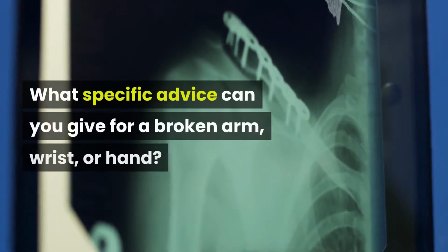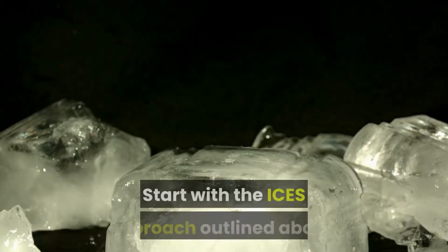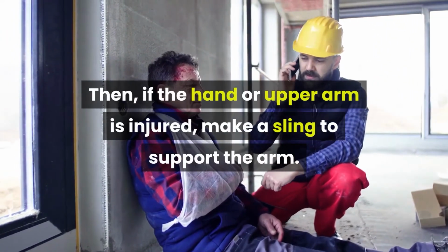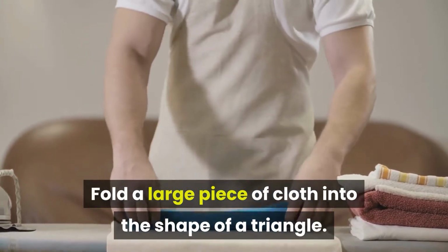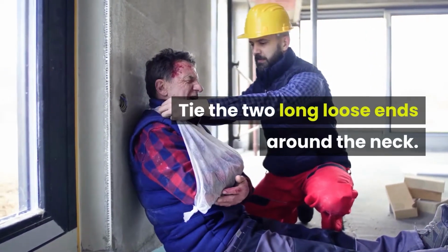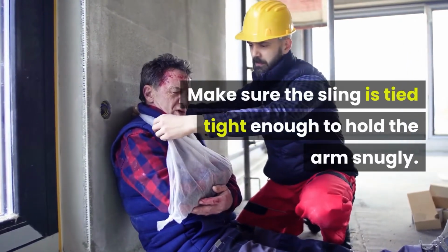What specific advice can you give for a broken arm, wrist, or hand? Start with the ICES approach outlined above. Then, if the hand or upper arm is injured, make a sling to support the arm. Fold a large piece of cloth into the shape of a triangle. Gently slide the wide part of the triangle under the injured arm. Tie the two long loose ends around the neck. Make sure the sling is tied tight enough to hold the arm snugly.